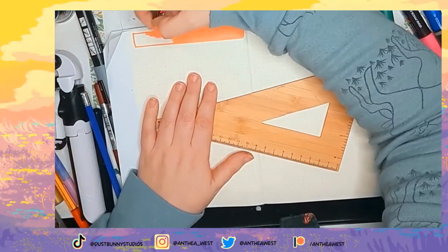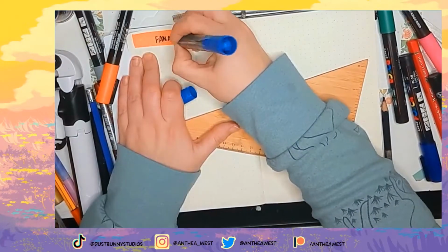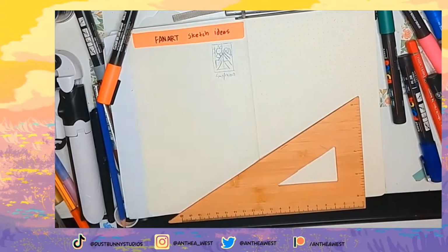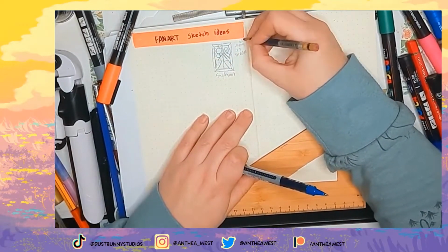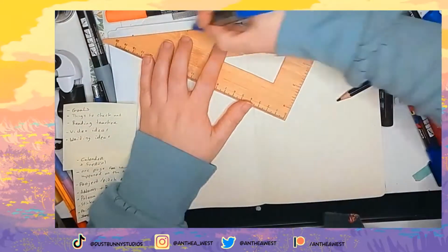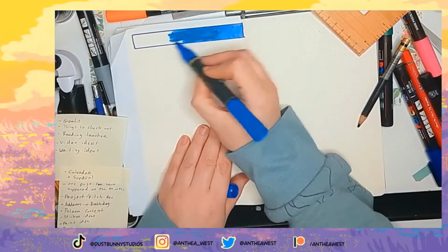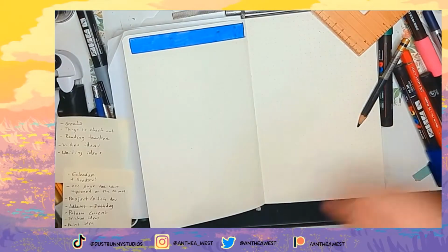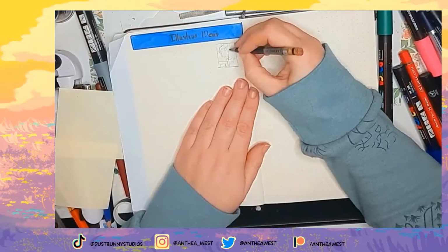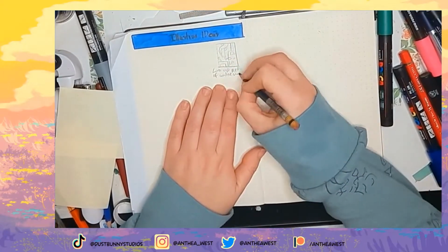The page opposite to that is just illustrations. These would just be original ideas, generic stuff, nothing that's related to fan art basically. On each of these pages I color code it, so one side is blue, one side is orange. On the next page, there's fan art sketch ideas, and after that there is illustration sketch ideas. So then I sketch out the ideas that I have.